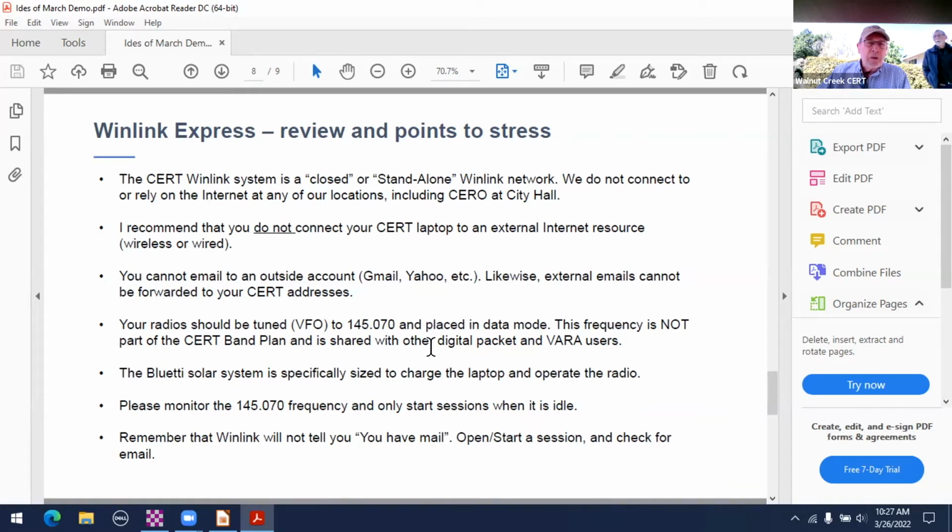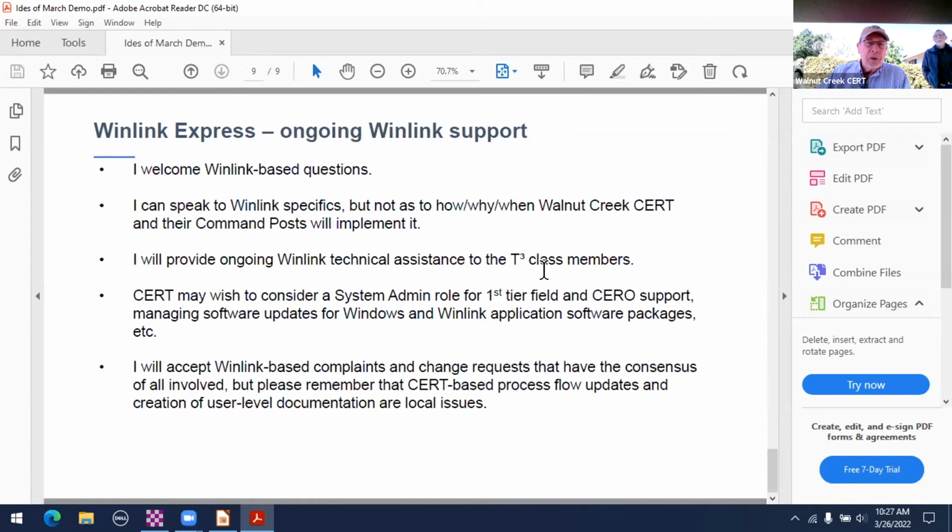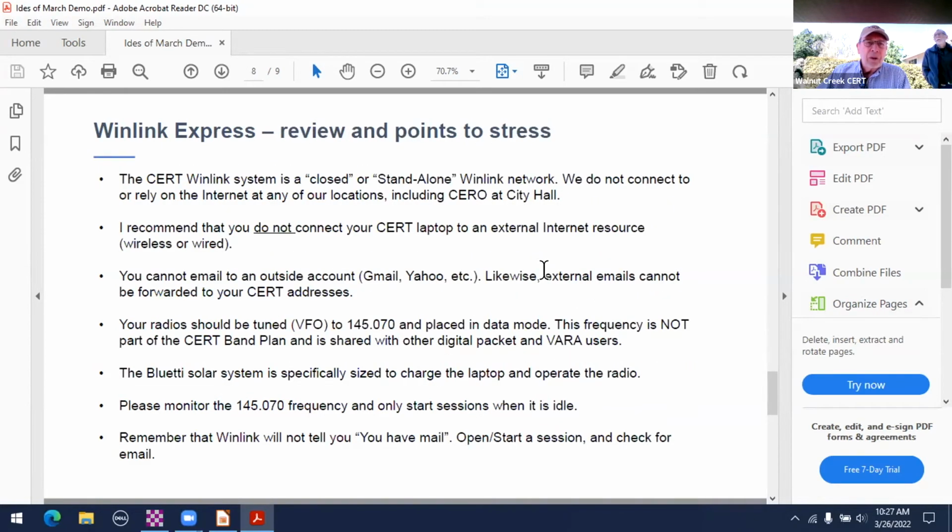The frequency we use is 145.070, and that is for the City Hall RMS. It's not part of the Cert band plan, so we'll give you full instructions on how to set up the radios. The radios are set up and locked down, so you just have to turn them on. They remember what mode and frequency they're in when they're powered off and back on.